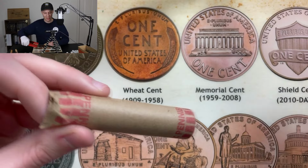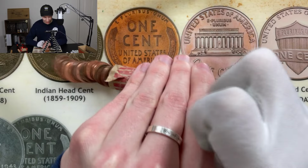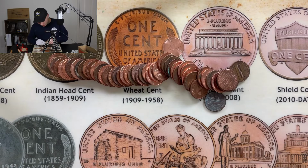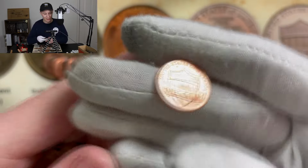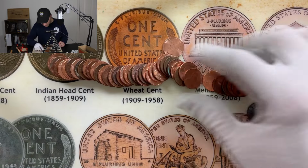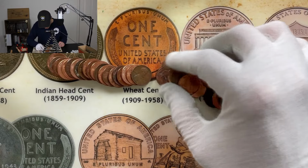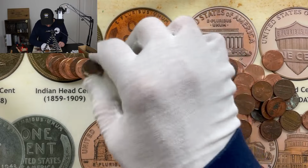Now the question is, are these last 4 going to be the same? Are they going to be different? Are they going to have better stuff? Let's go ahead and find out. So yeah, they're definitely looking different right off the bat, as we see these shield cents, which we didn't see anything like that in the previous rolls, because that is 2010 and newer. But we're also seeing some older ones mixed in here as well, so hopefully we can get something out here, guys. There's an older looking one, that's just a 75 though.